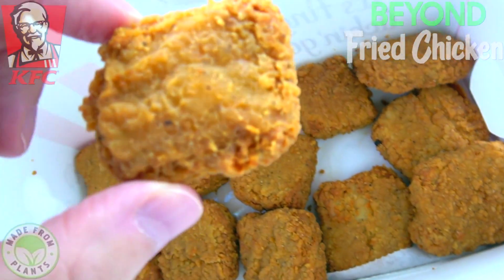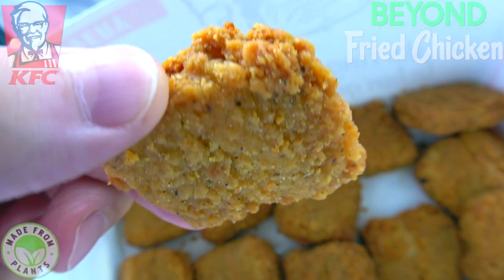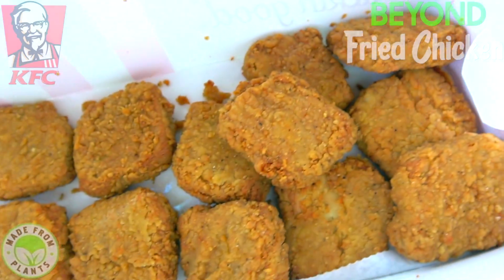Let me lift one of these up here so you guys can take a closer look at this. Take a look at that. Nicely fried, nicely golden. Nicely crispy looking, absolutely right there. And it's got some heft to it. These actually feel pretty heavy. 12-piece order is what you're looking at here as well.